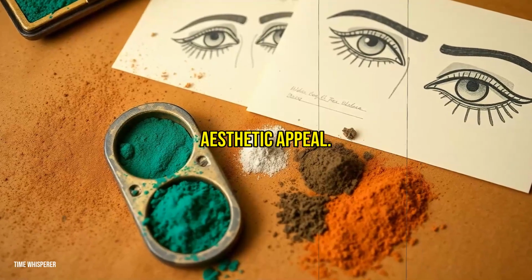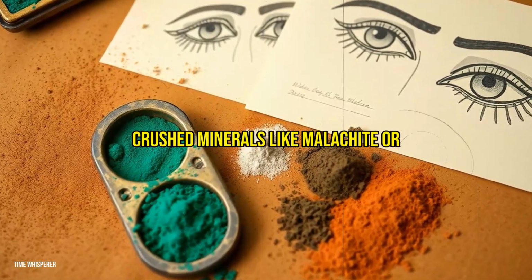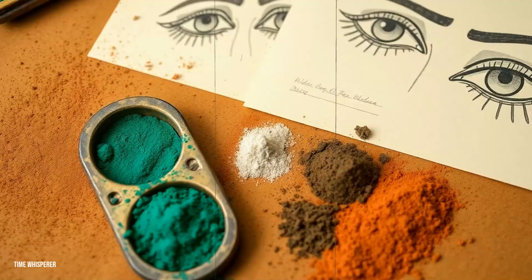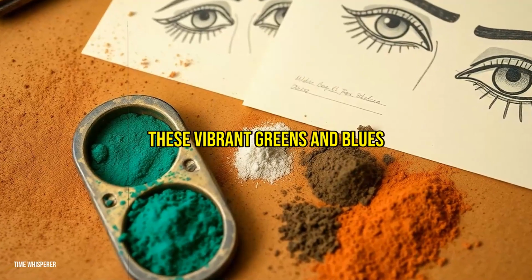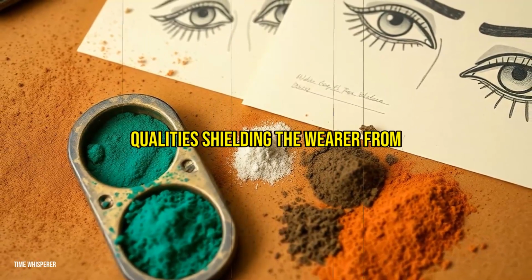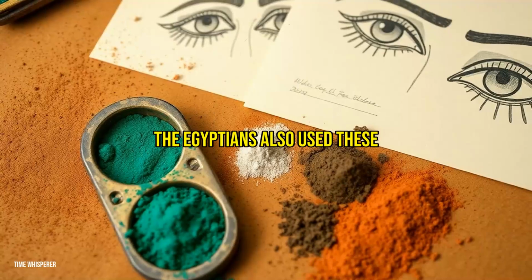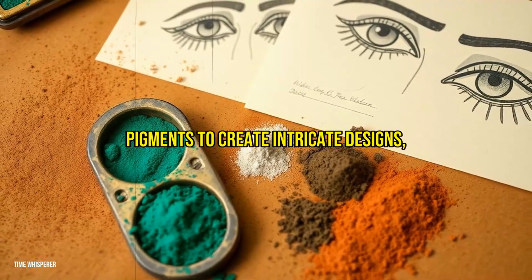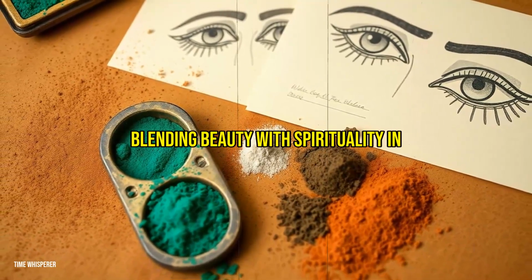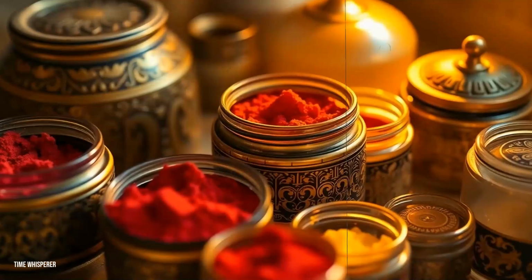as its aesthetic appeal. Eye paint, often made from crushed minerals like malachite or galena, was another staple of Egyptian cosmetics. These vibrant greens and blues weren't just for show, they were thought to have protective qualities, shielding the wearer from evil spirits and bad luck. The Egyptians also used these pigments to create intricate designs, blending beauty with spirituality in a way that reflected their deep connection to the divine.